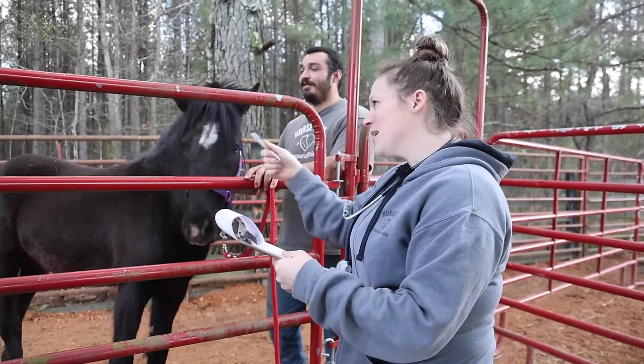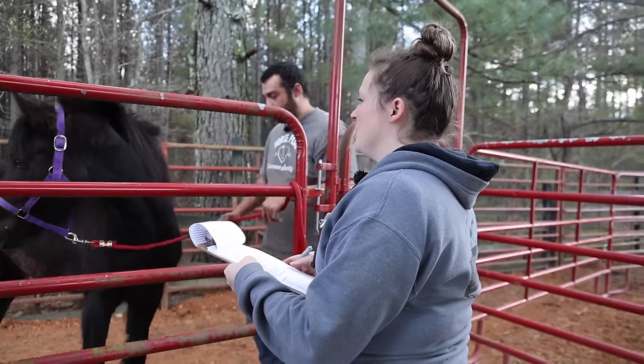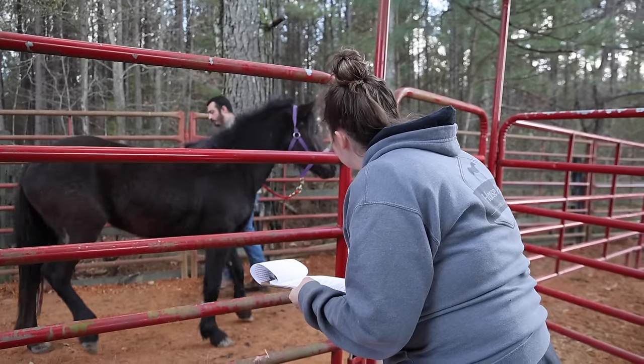Between 2.5 and 3. She's got a real cute butt. Look at that rump. She's got a real cute everything. She is a cutie patootie. She's a mohawk. So we got pictures on her. We're gonna put her through the chute for everything else.